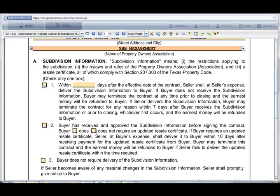Down here, check that within so many days, and typically it's 15 to 20 days after the effective date, the seller shall, at seller's expense, deliver the subdivision information to the buyer. And if the buyer doesn't receive the subdivision information, the buyer may terminate this deal. If the seller delivers, then the buyer may terminate for any reason within 7 days after you receive it. So this is key. I'm not a big weasel clause guy, but the fact of the matter is if they don't get you the subdivision information until day 16, you still have the unrestricted right to terminate this deal. To me it's kind of a weaselly type of thing to try to back out at the last minute, but if you have to, that clause is in there.